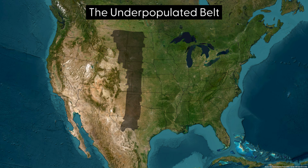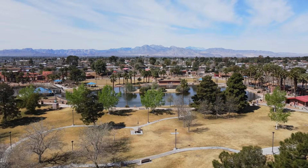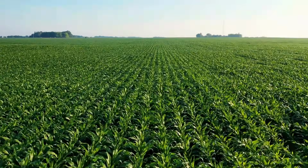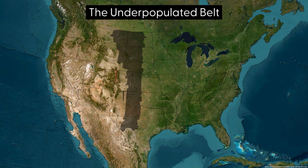But while its size is vast, that's only half the picture. The total population of this belt is just 3.1 million people, or less than 1% of the United States' total population. That's almost equal to the metropolitan area of Denver, Colorado, which we'll get to in a little bit. In every other region of the contiguous United States, multiple major population centers will break up the otherwise expansive rural farms, mountains, or forests.